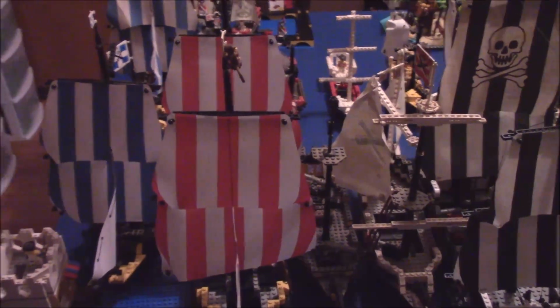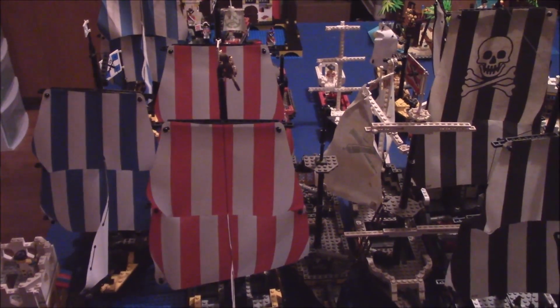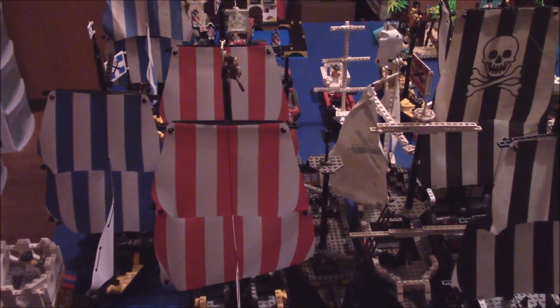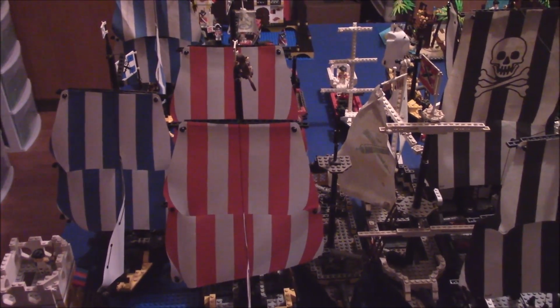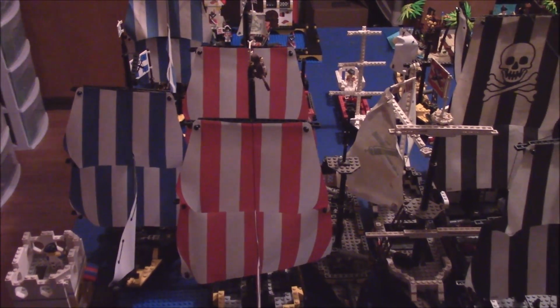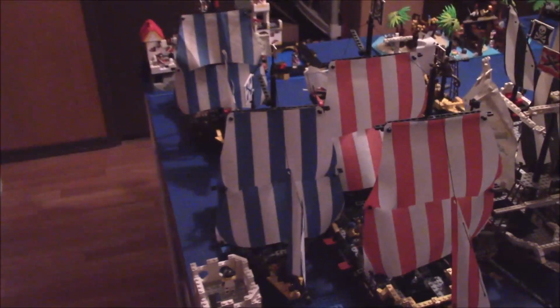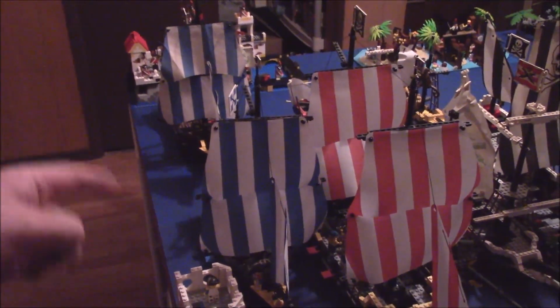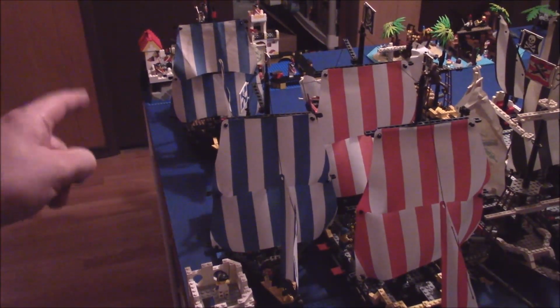Now, when I started taking a look at the state of my fleet, I realized that it was actually almost complete, which baffled me, because I was definitely not expecting that. Turns out I had a lot more pirate ships than I thought, and there wasn't quite as many out there that I thought. So I now have, in fact, 2 Caribbean Clippers. I was sent another Caribbean Clipper, need to get the build video on that out.